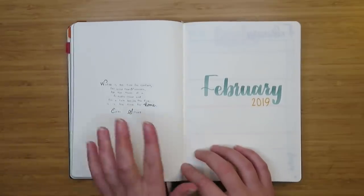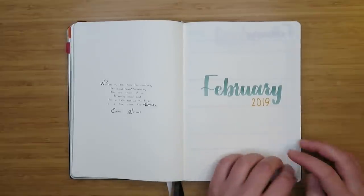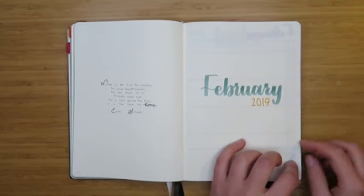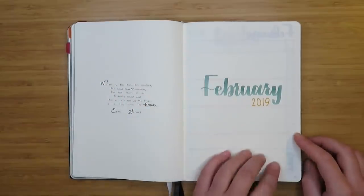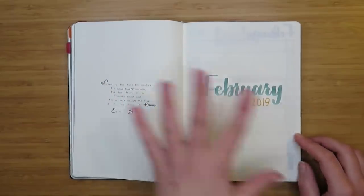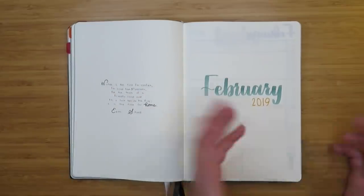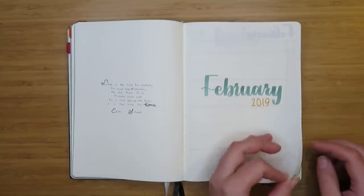So I like how that came out, and I love this quote. So just February 2019, and again, I like how this looks. This is probably one of the nicest looking intro pages, intro spreads, that I think I've done in a while in terms of everything being spaced out really nicely. Who knows, it happens sometimes.